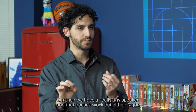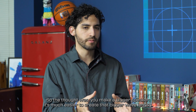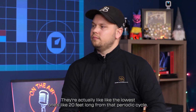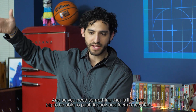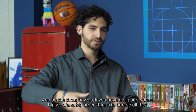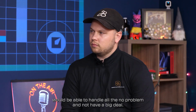But then if you have a really tiny speaker, that doesn't work out either, right? So the thought was, you make a bigger speaker, it's much easier to create that bigger wavelength. Most bass wavelengths are actually huge. The lowest ones are like 20 feet long from that periodic cycle. And so you need something that big to push it back and forth to generate that wave. So the thought was, if you have a big subwoofer, big woofers, big other things to handle all that, then the tweeter dealing with all the delicate frequencies would be able to handle all of them no problem and not be a big deal.